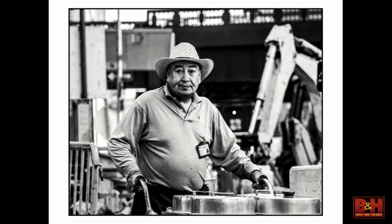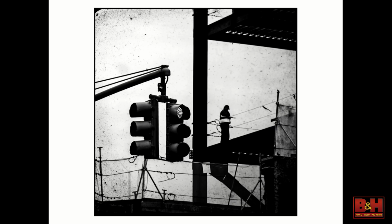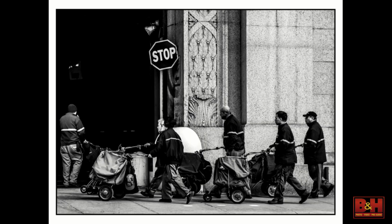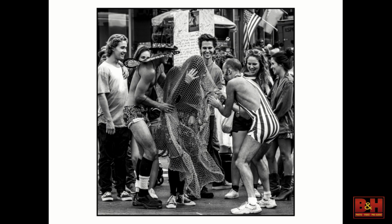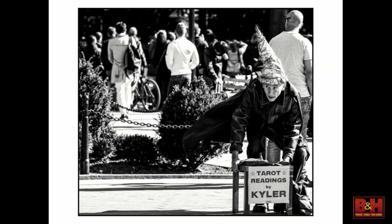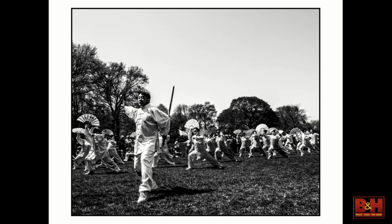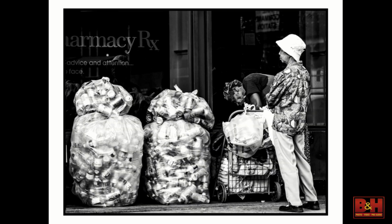The next few slides are about people at work, basically. I don't know how they do this, but. So there's all kinds of work. We have performers in Union Square playing with the audience. So this was a reality show. This guy was just chained and screaming help, trying to see what happens when people come by. Teaching Tai Chi, Central Park. Bottle collectors.